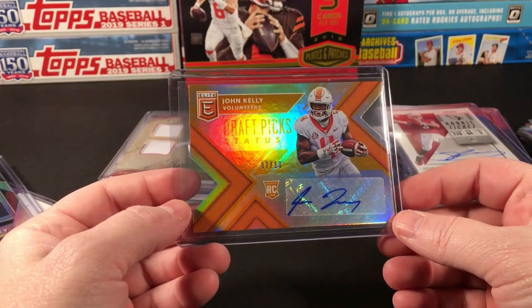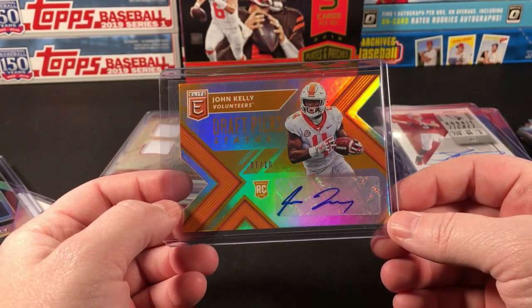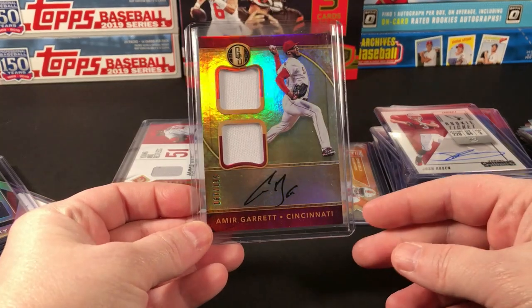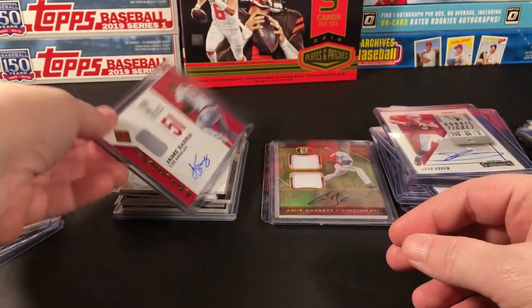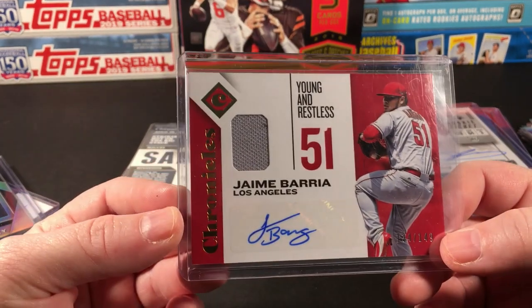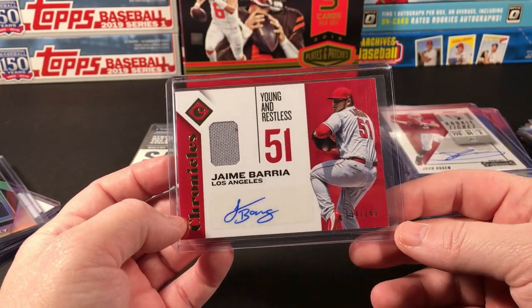John Kelly, draft status, die cut autograph to 10. Gold standard, Amir Garrett. On card, dual relic. Jamie Barria from Chronicles, numbered to 149. Sticker auto with a teeny tiny piece of jersey that cracks me up. It's weird, like it's just out of place there.